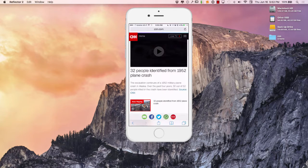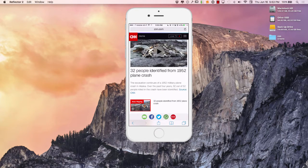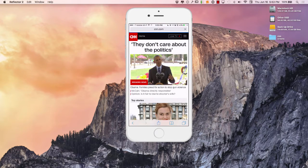And I have CNN already here on my browser. I want to go home, because whatever page you tag to go on your home screen is the page that's always going to load. As the stories refresh, you're going to get new stories without a doubt. However, you want to make sure that you capture the home page.